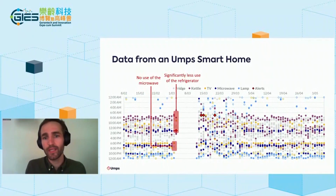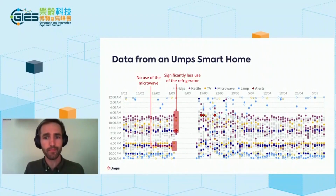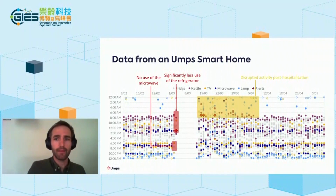This alert went to this woman's daughter, who dropped round to check in on her mum and found her coughing and wheezing and feverish, and so took her to the hospital where she was diagnosed with pneumonia. You can see that this gap in the data there, that's where she was hospitalised. And then when she gets back home from hospital after several weeks, it takes nearly 5 weeks for her routine to begin to stabilise.